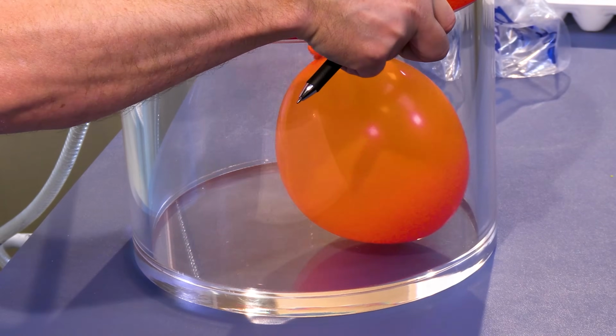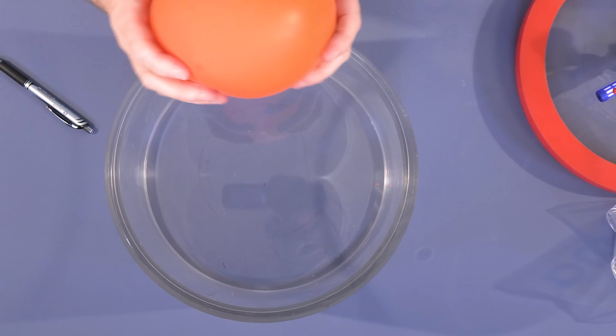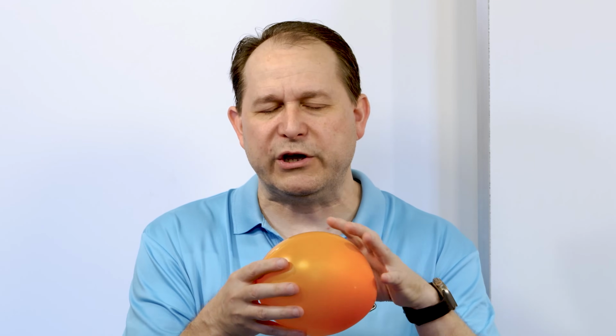All right, so obviously I couldn't get it to pop there, but I think just based on the strength of this balloon, even if we didn't cover up that hole that was sucking the air out and stop the process, I don't think we could actually pop this in this vacuum chamber. I think this balloon would stretch to fill almost the entire volume there. As we suck the air out, I think it would just stretch and eventually it wouldn't pop.